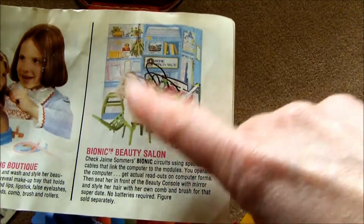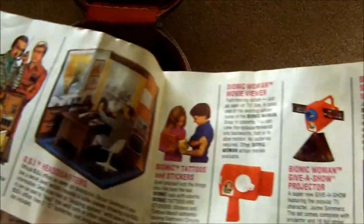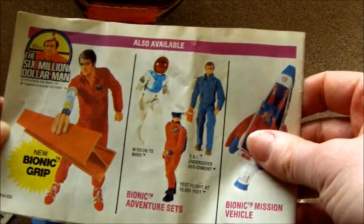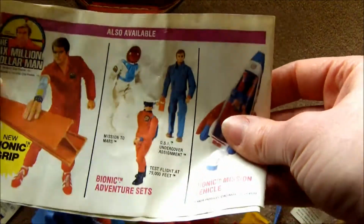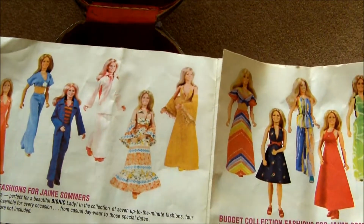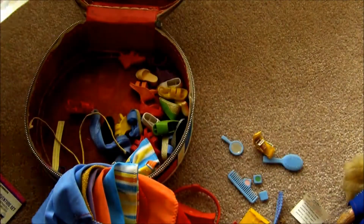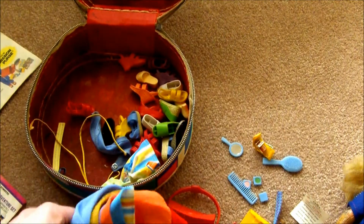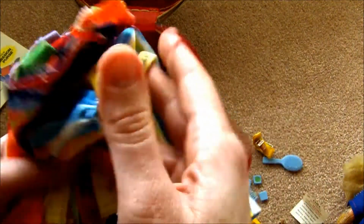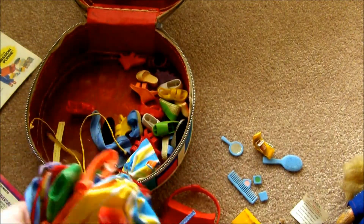And then in another video we'll take a close look at the Bionic Beauty Salon because I have that one as well. And then there's some other things, OSI headquarters. Then of course you've got Steve, the Steve dolls and accessories, which I'll take a look at in another video too. But I love the fashions. Oh my gosh, I love the fashions. And if I remember right, when I was a little girl, we would go to a Toys R Us that was near my grandparents' house in Saginaw, Michigan, right on Tittabawassee Road, is probably even still there. And that's where I think I got a lot of this stuff.